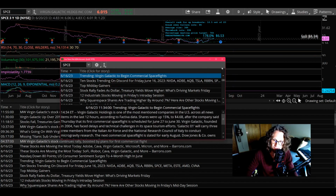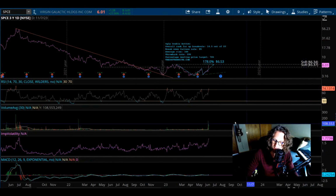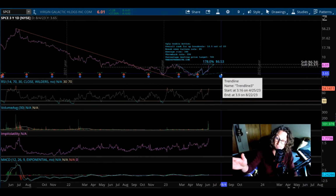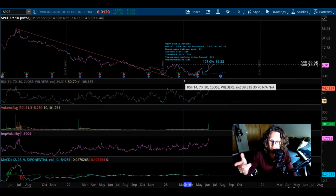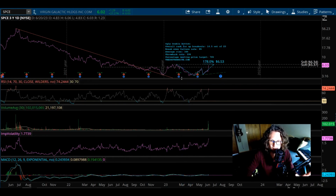Pretty cool that we get this off of Thinkorswim. I really do like that tool, that news tool. Since then, of course, the price has risen from $4.68 up to about $6. Let's do some analysis. You can see the RSI, the volume, implied volatility. Everything here is ticking bullishly, obviously.